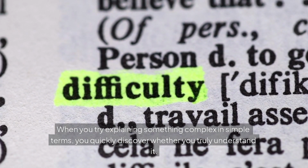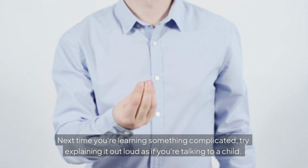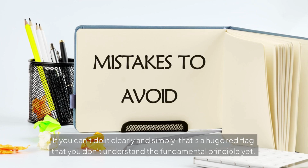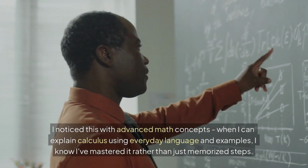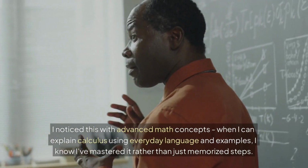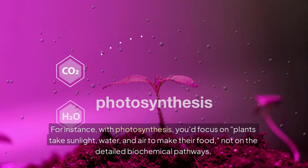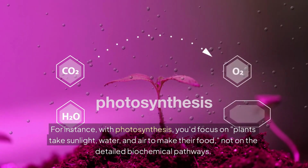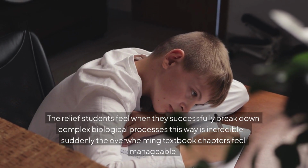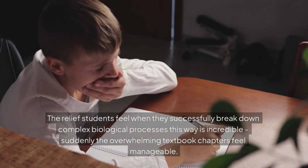Next time you're learning something complicated, try explaining it out loud as if you're talking to a child. If you can't do it clearly and simply, that's a huge red flag that you don't understand the fundamental principle yet. I noticed this with advanced math concepts. When I can explain calculus using everyday language and examples, I know I've mastered it rather than just memorized steps. For instance, with photosynthesis, you'd focus on plants take sunlight, water, and air to make their food, not on the detailed biochemical pathways. The relief students feel when they successfully break down complex biological processes this way is incredible. Suddenly, the overwhelming textbook chapters feel manageable.